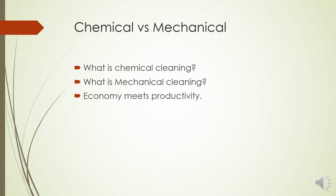Ozone, in its gas form and also in an aqueous form, is a very good disinfectant.